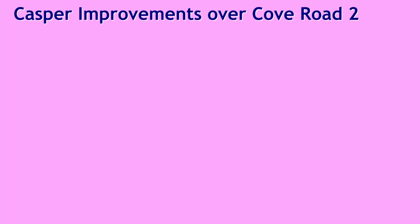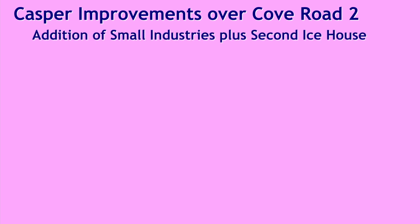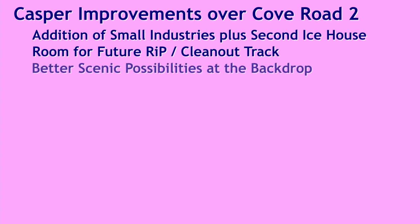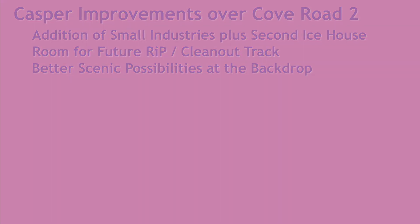The improvements over the Cove Road 2 design: the addition of 6 small industries plus the second ice house, room to add a repair-in-place/clean-out track in the future, and better scenic possibilities at the backdrop with the elimination of the climbing mainline at the back. But even so, there are still some flaws which I'll just have to live with.